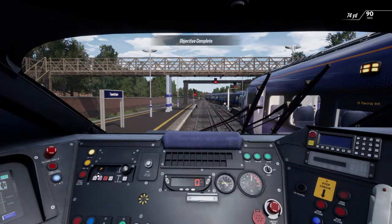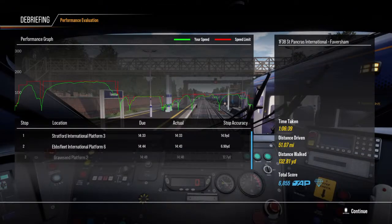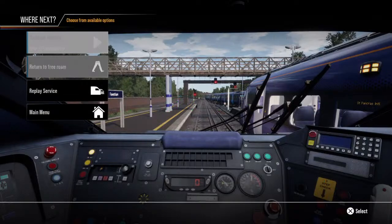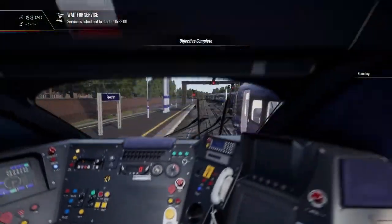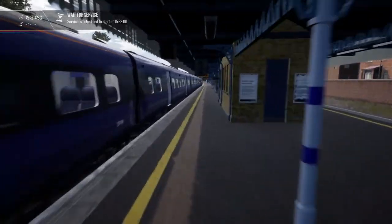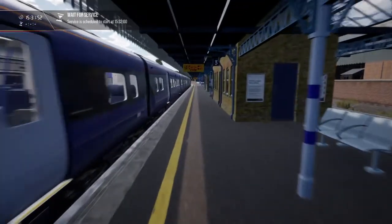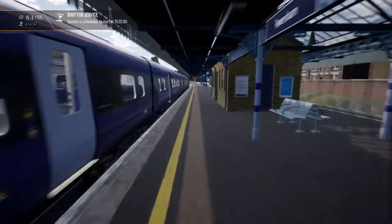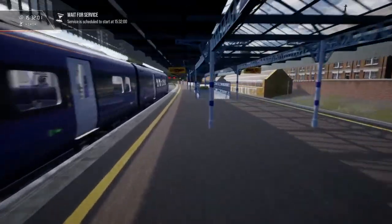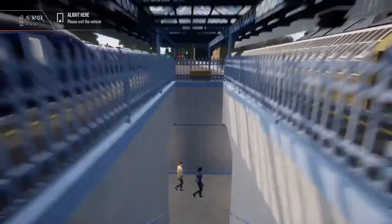Right, what I'm going to do is I'm going to let it finish that. It won't give me a medal because I've done that already. Let's just skip through this. Right, how do I get over there? Because I'm having that. This looks promising. Yeah, I'm out.